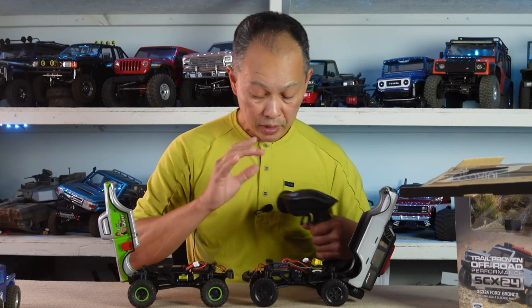So there it is, the downside. So a lot of upsides. Basically everything I've said so far is an upside. The detail is beautiful. I'm going to try to take some detailed photos, but it's got three colors. This is a flat gray color. I'm not seeing any imperfections at all with it. It's got a driver inside. All this is removable, the tires removable.